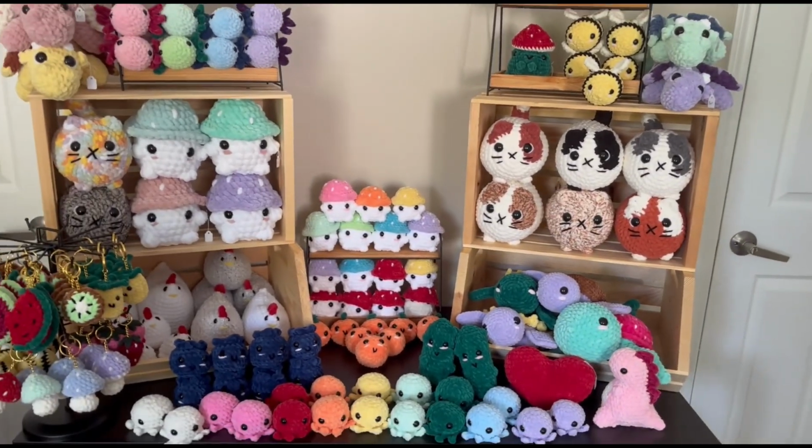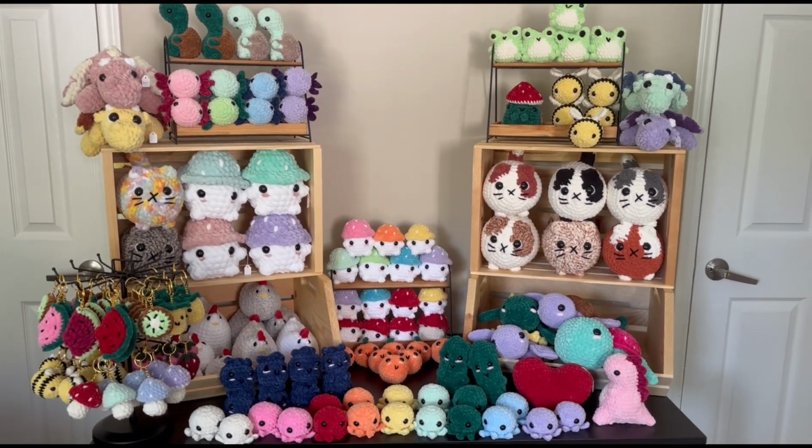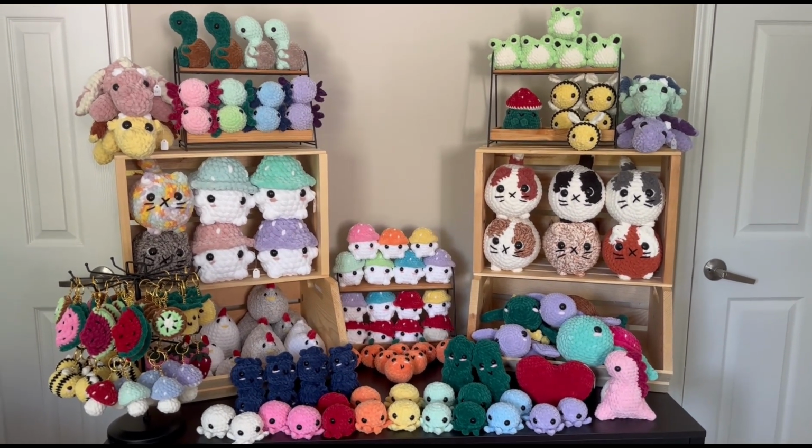Here's a shot of the whole table again. I think I need to back up to get it all in the shot. There we go. So I'm gonna go ahead and finish my inventory sheet, and I'm going to tag everything that needs to be tagged, and then I'll check back in with you guys.